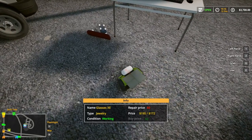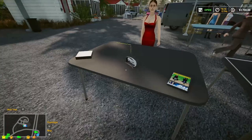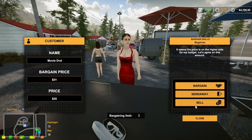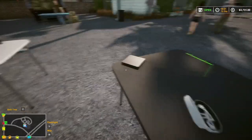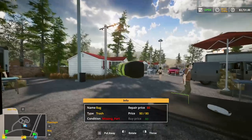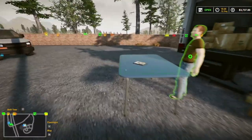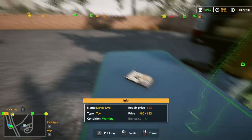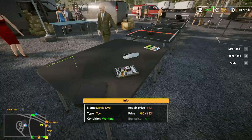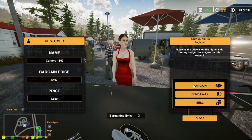Let's see, sunglasses, $195. Nice. What do we got? Yeah, that's good. I'll take that. Oh yeah, we got a game or movie here too, yeah, a movie. Whoa, no.